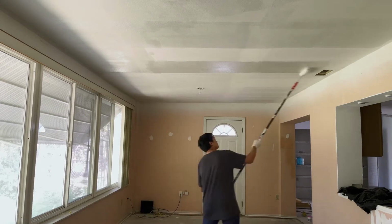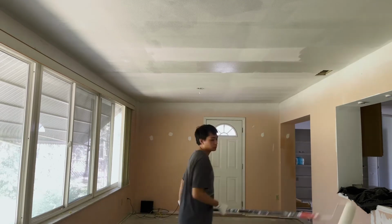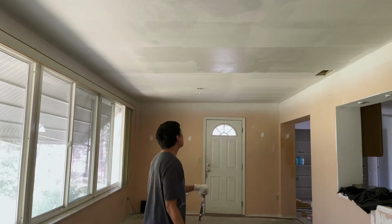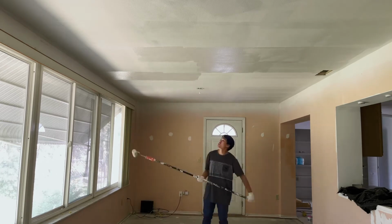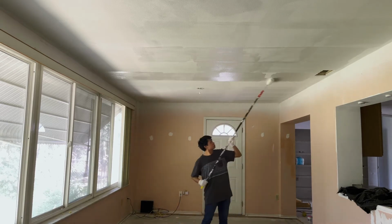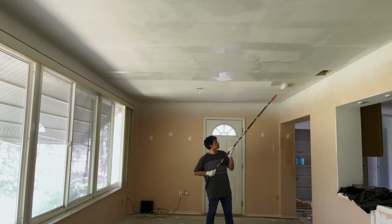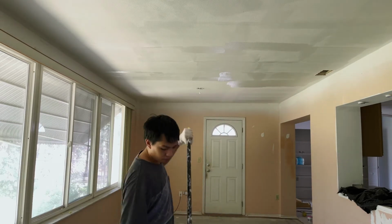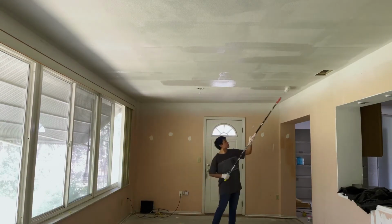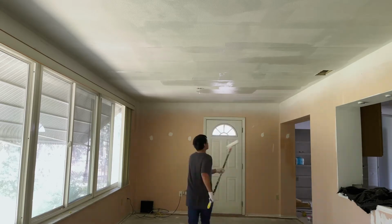We basically used this whole 5-gallon can just on this ceiling, and this is not a very big room, but because this room, the drywall was changed because it had mold and stuff like that. The drywall was new, it was never painted before, so it would just soak up all the paint that you lay on it. That's okay, I expected that, but it takes a lot longer. This is now our 3rd day painting the ceiling, and it looks good at this stage, so I'm no longer going to touch the ceiling.